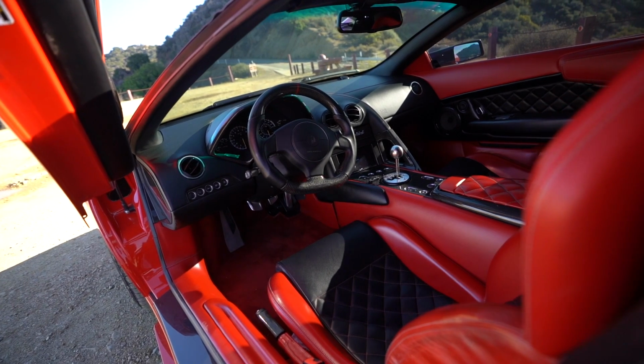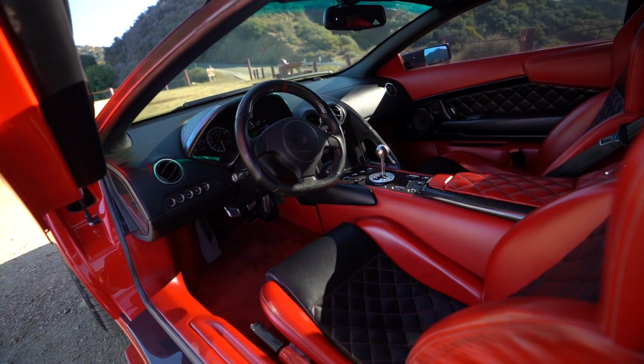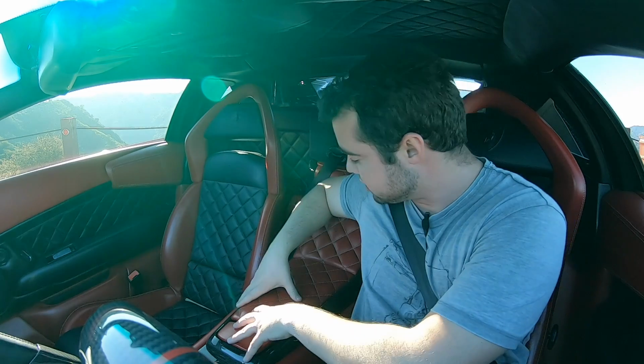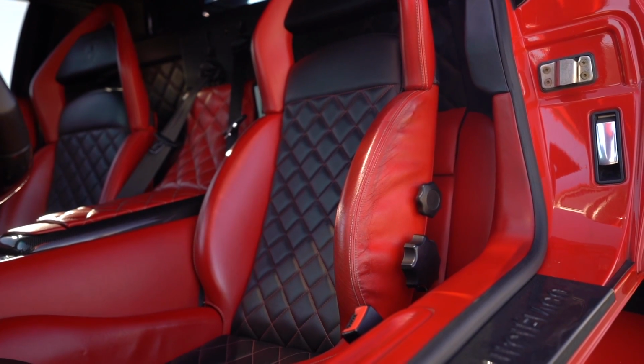The interior of the LP640 is as crazy as the exterior. It is riddled with quilted leather on nearly every single panel. The roof is quilted leather, the center console is quilted leather, the seats are quilted leather. Everything is either leather or carbon fiber. And it looks awesome, even for today's day and age. A lot less dated than the Gallardo's interior does.